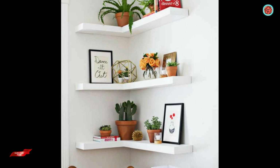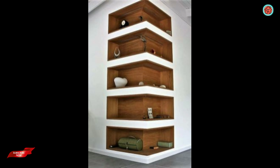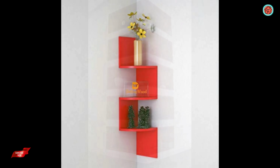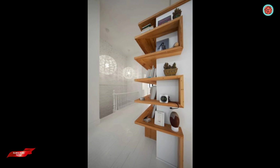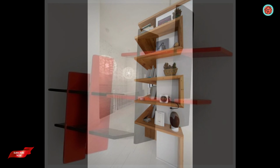The bonus with all the selections? Corner shelves are a DIY installer's dream project. Simple installation or no assembly, even better. The wide variety of choices and sheer functionality means these shelves would be a perfect addition to anyone's sanctuary.